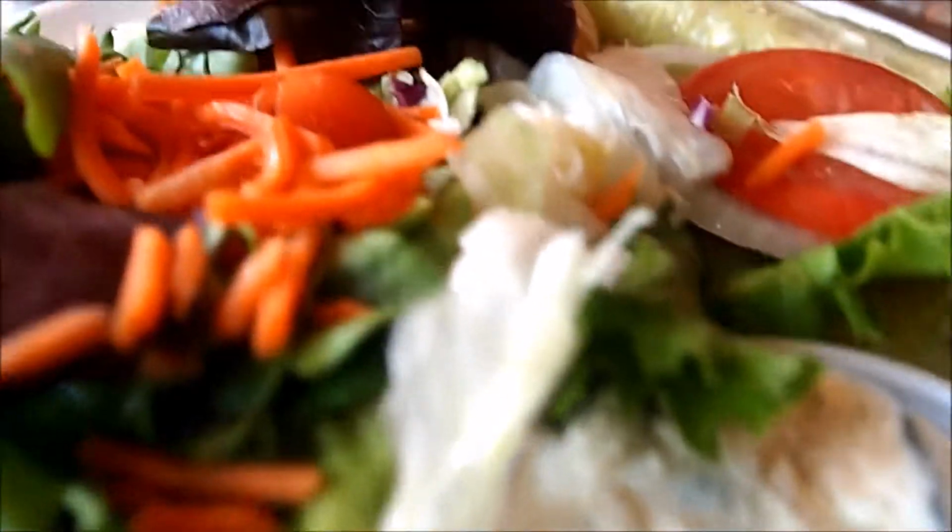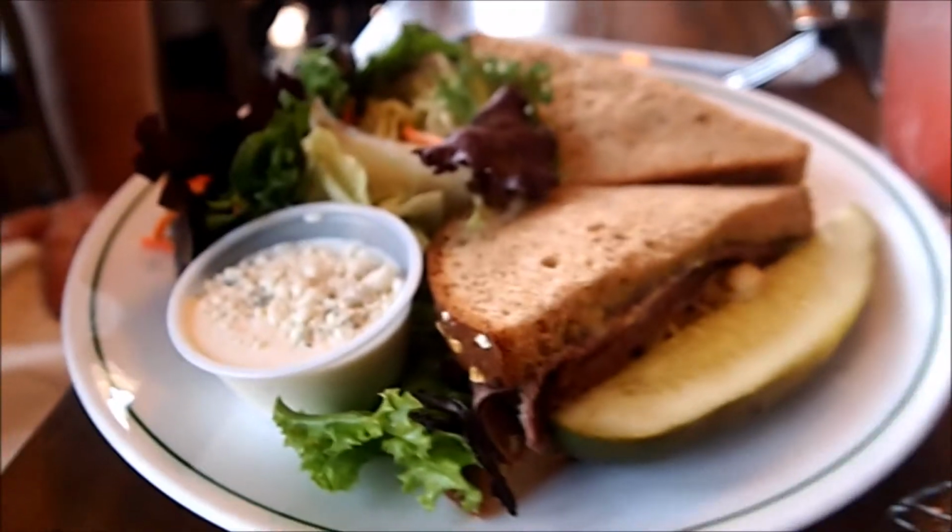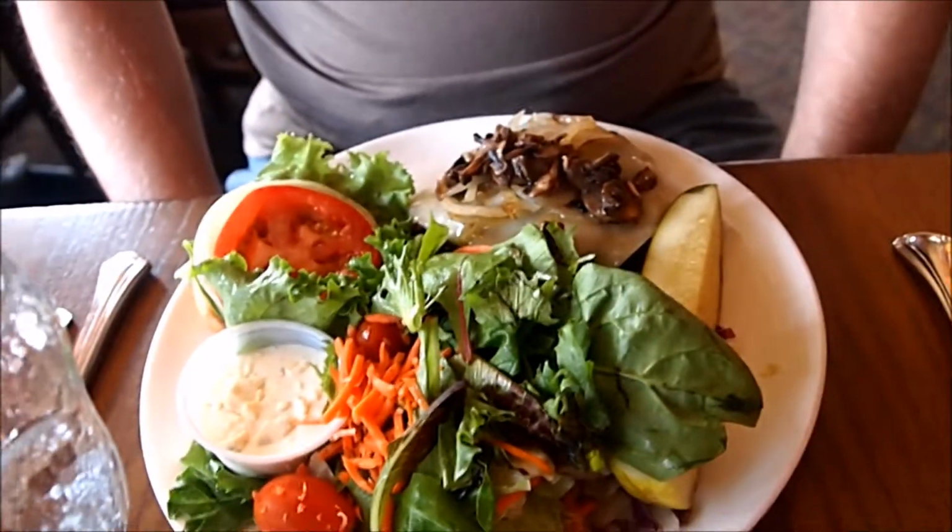All right, I got a cheeseburger. I'm having a huckleberry margarita. It's pretty good. Got a roast beef sandwich. And Darren got a lot. All right, take a bite of that. All right, a dessert just arrived. It looks good. That sundae was really good.